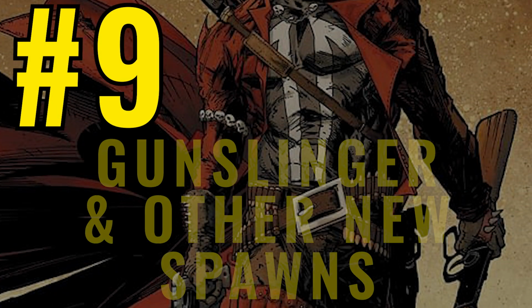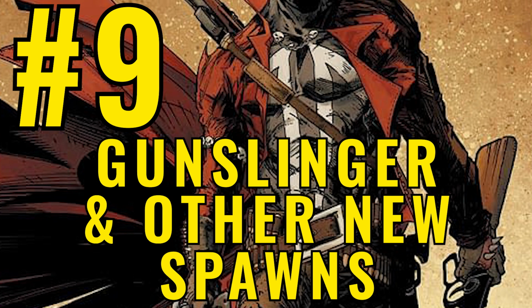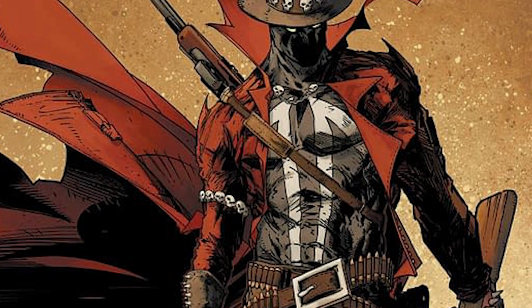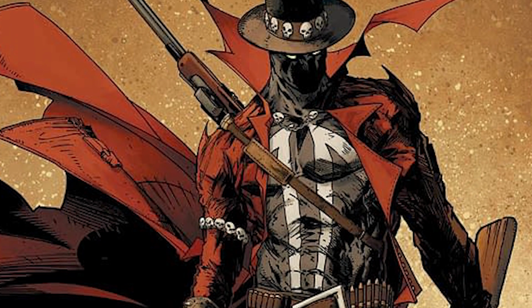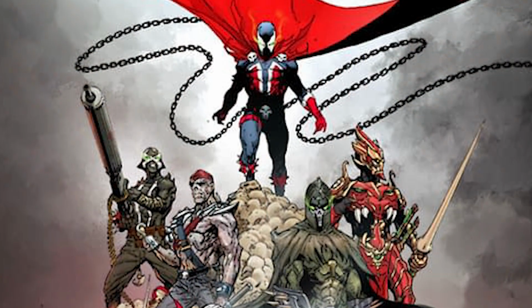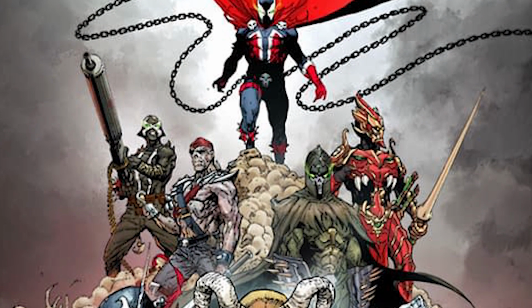Number 9. Gunslinger and other recent alternate Spawns. Spawn certainly has been interesting these days. Though the series has been around for decades now, and even the idea of alternate forms of Spawn is something relatively old, things have been expanding for this particular franchise.